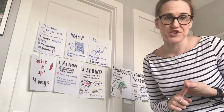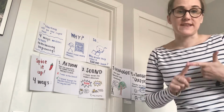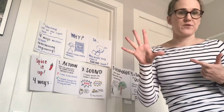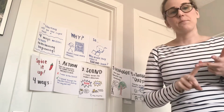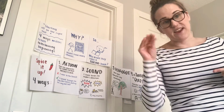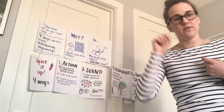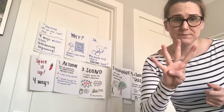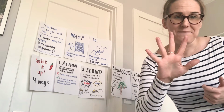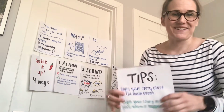Number 1, action. The main character does something. Number 2, sound. There's a sound effect, something that grabs the attention of the reader right away. Number 3, there's dialogue. The main character says something. And number 4, there's a thought or a question. I have 4 more tips for you to keep it interesting when you're writing a beginning.